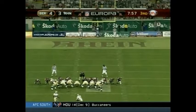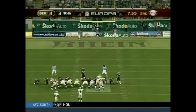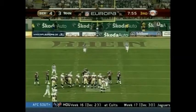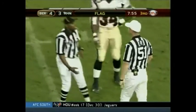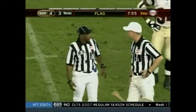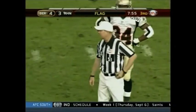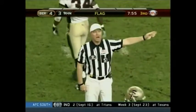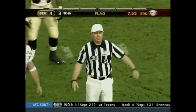The Hawkins was already hit on a field goal attempt for 4 points from 53 yards away. Huh, I don't know what this penalty's for. Something about the snap of the football? That's what it looks like. Illegal snap. Yep. Number 40, offense. 5 yards. Fourth down.